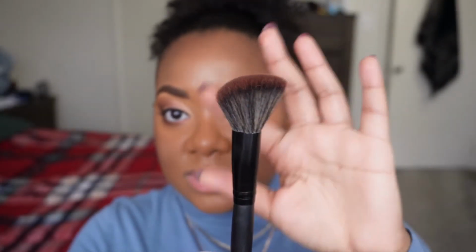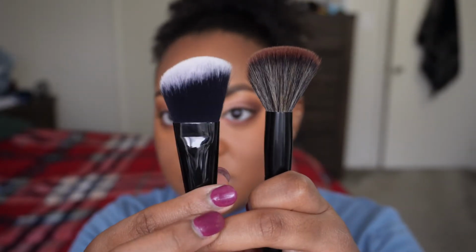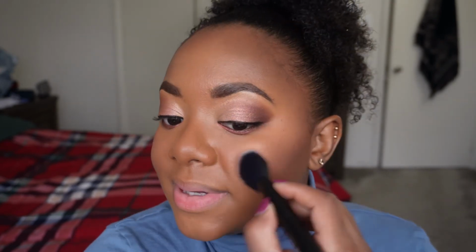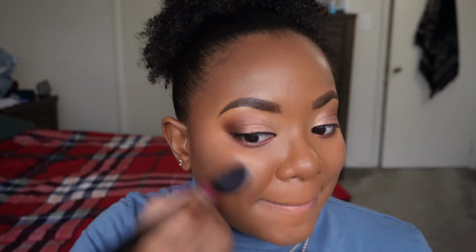Let me switch brushes. So I was using this angled Morphe brush, and I have another one here from Marc Jacobs. It's almost the same shape, but this one is a little bit denser. So I'm gonna switch to this one because I think it might pick up the product a little bit better. Because I don't know if you guys can see, but it doesn't seem to be showing up on my face at all. There's more picking up on the brush, so. I mean, there's a nice little sheen that's starting to appear, but there's no color to it. It just looks like highlight. Like I have shiny cheeks now.